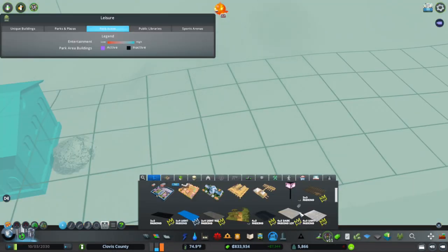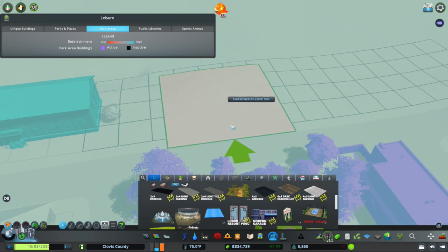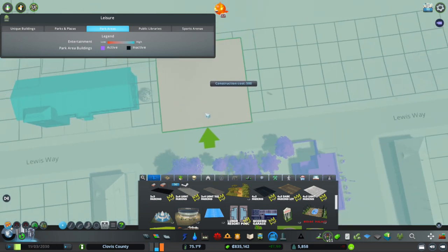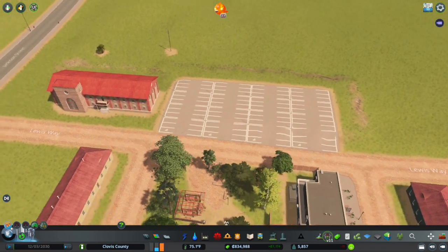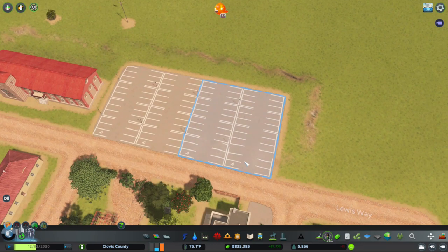So the one I'm going to use, I believe, is the City Planner Plays basic lot. The reason I'm going to use it is because you can surface paint it to different colors. It won't look perfect, that's for sure, because the white lines are still very bold, but it's better.